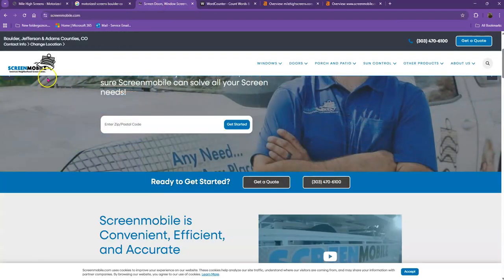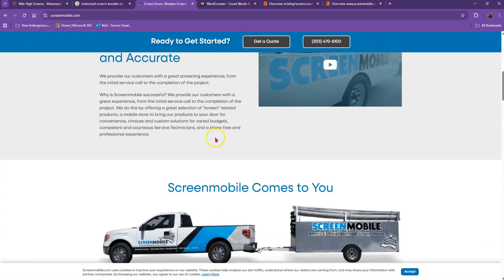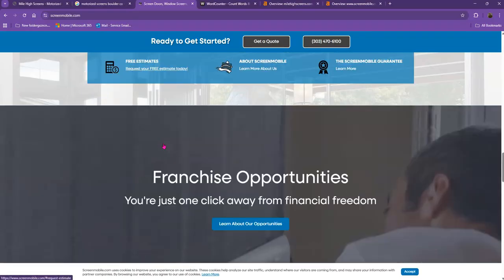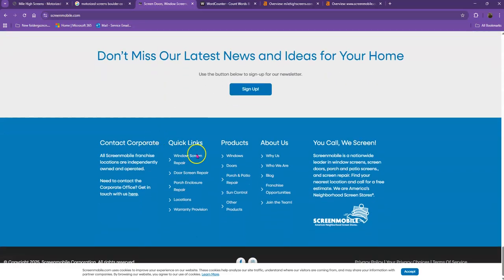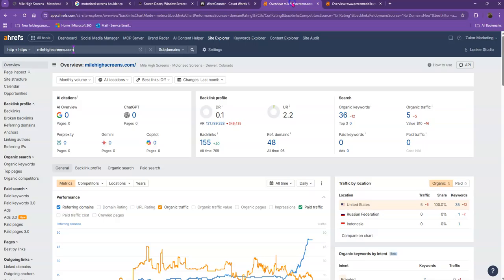For their website, they also have their logo at the top. They have their contact information. They also have good photos and videos, a good amount of content, the services they offer, and a pretty good layout. They also have their call to action and their company's information at the bottom. Let's go ahead and move on with the numbers.